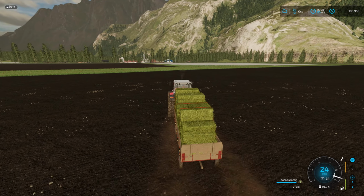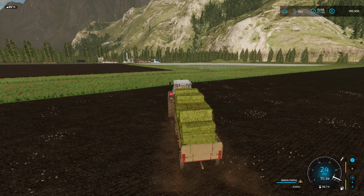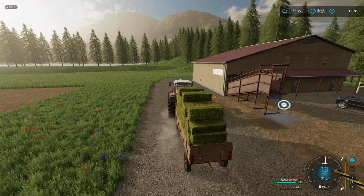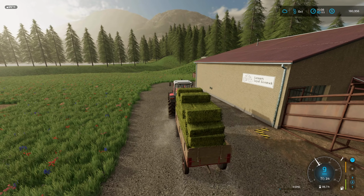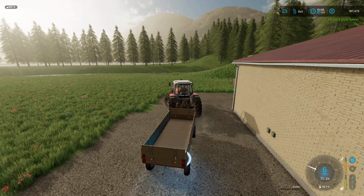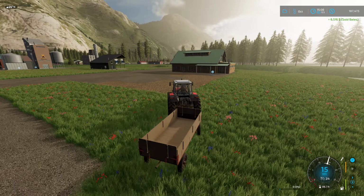Thought I would just take this. It's definitely a lot fewer barrels, but it's a lot faster, I thought. Should be close to another 6 grand, don't we think? There we go, 6,500. All right, gotta keep doing it.